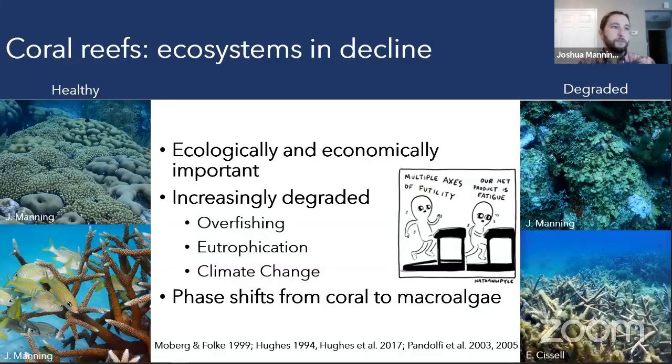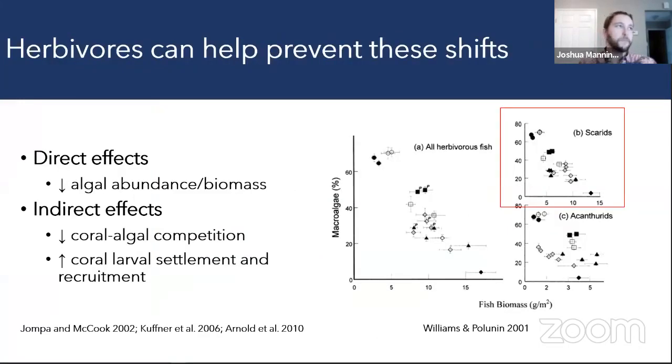So these human stressors are leading to a lot of shifts in coral reef benthic communities, but primarily to ones dominated by autotrophs like algae and cyanobacteria. And herbivores can help to prevent these shifts. So herbivores directly remove algal biomass from the reef substrate.